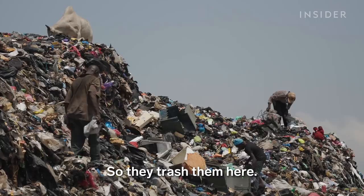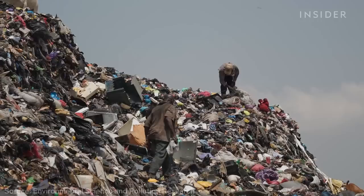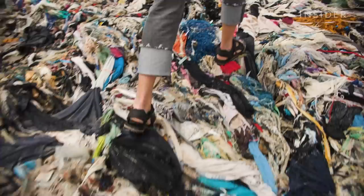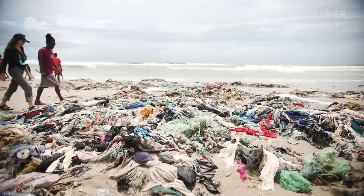The dump is a breeding ground for mosquitoes that spread malaria, and the water can spread cholera. Cloth soaks up water, so we just put some dust on top so that we are able to step on top. And what doesn't go to landfill often ends up at beaches like this one, a mile away from Kantamanto.